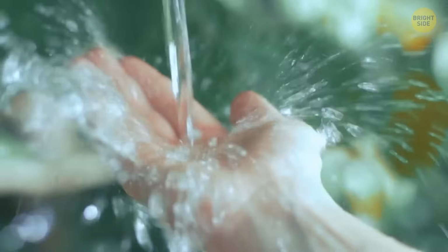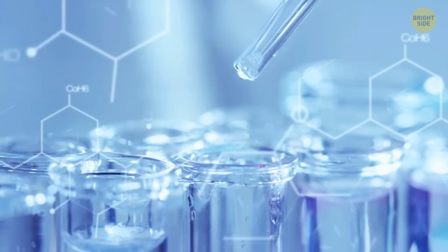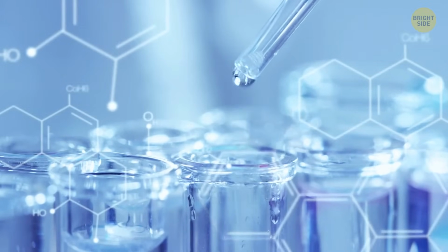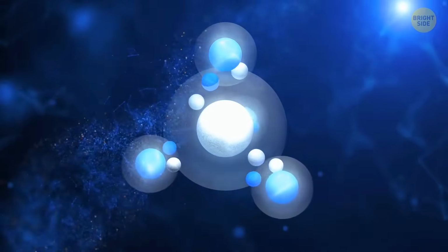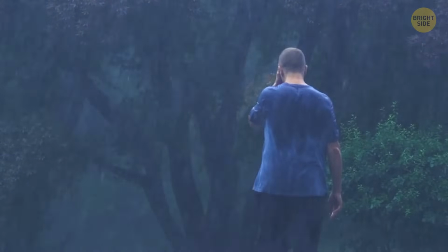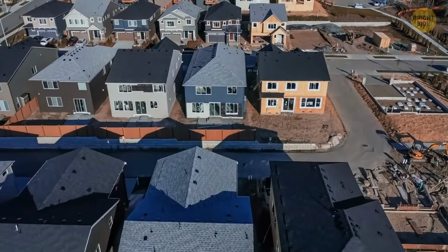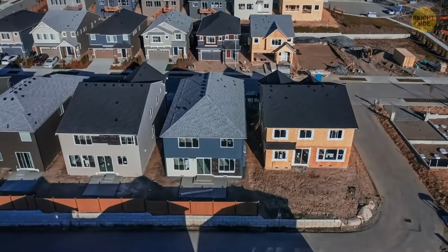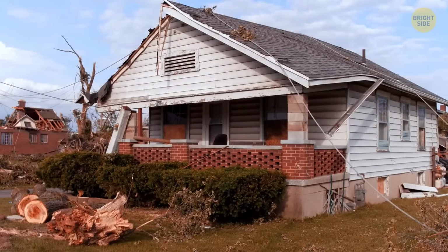Water is great at cleaning stuff because it has triangular molecules. They're made of one oxygen and two hydrogen atoms, H2O. Such molecules have slightly different charges on their opposite sides, pretty much like magnets. That's why water easily sticks to other molecules, including those that make up dirt. Lots of private houses have triangular-shaped roofs because this allows rain, snow, and fallen leaves to slide off the slope. If all this stuff piled up on top of your house, one day your roof would collapse.